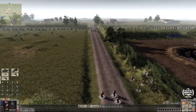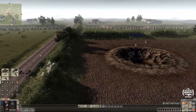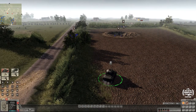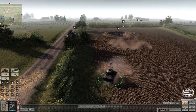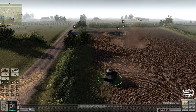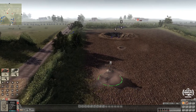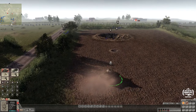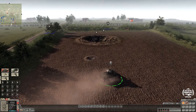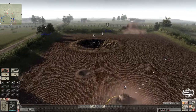I want you crouched. I want you to move to this position here. Belt buckles, move up to that position. Sherman, watch it. I'm going to see if I can get some fire down in here before the infantry actually start to move up. It's just out of range. Out of range, move up.